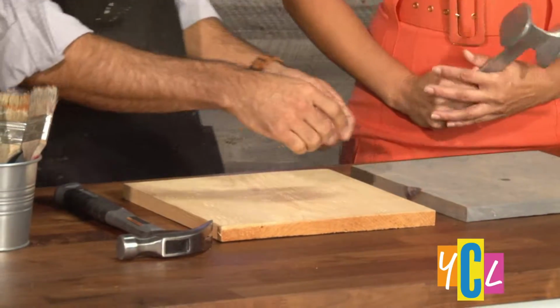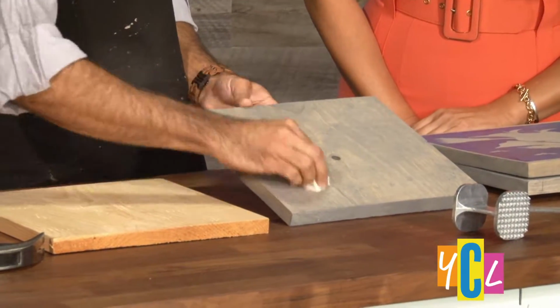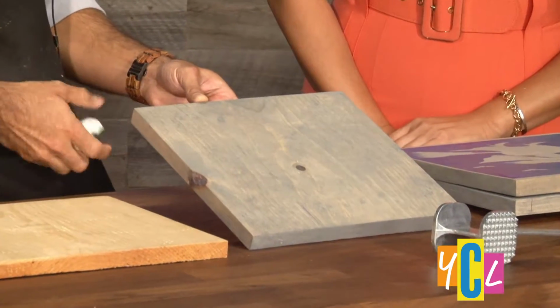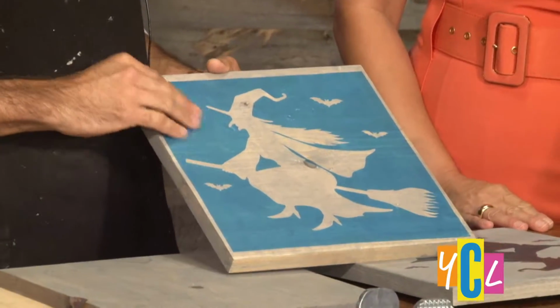Right, exactly. Then the next step is you're going to take your board and you're going to do a little sanding or staining. So you're going to add the stain onto your board, and then you can see you've got all the little distress marks that'll really even show up even more. Right. After you're done with your staining, then you're going to take a stencil and you're actually going to lay that stencil down on your board like so.